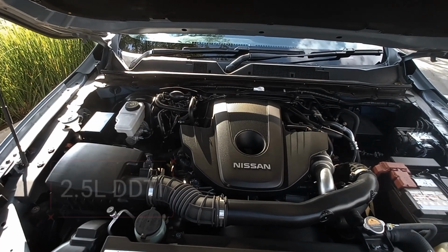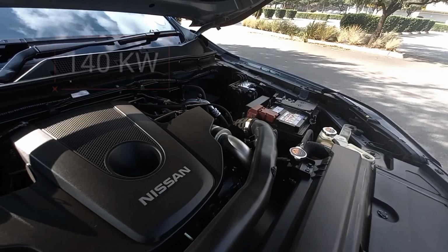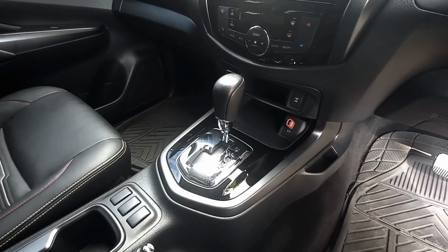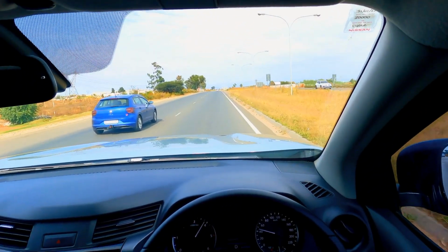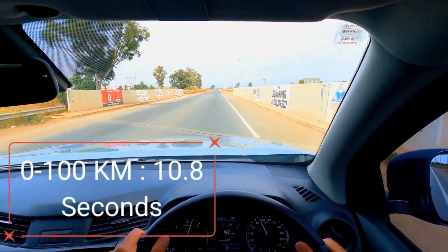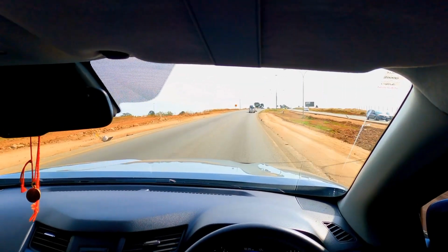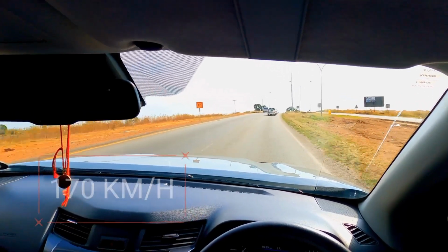Performance wise, it's equipped with a 2.5 liter turbo diesel that produces 140 kilowatts and 450 newton meters of torque with a 7-speed automatic gearbox. It does not have neck breaking acceleration and there is a bit of turbo lag off the line. However, it has a claimed 0 to 100 of 10.8 seconds, which is decent for a vehicle this size. Once it gets into its stride, it has a claimed top speed of 170 kilometers per hour.